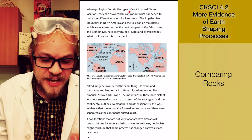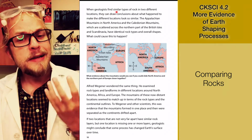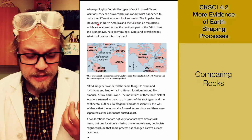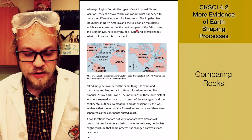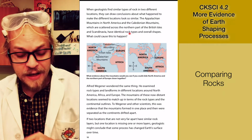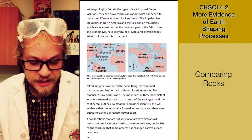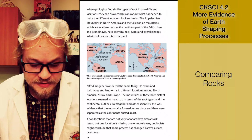When geologists find similar types of rock in two different locations, they can draw conclusions about what happened to make the different locations look so similar. The Appalachian Mountains in North America and the Caledonian Mountains, which are scattered across the northern part of the British Isles and Scandinavia, have identical rock types and overall shapes. What could cause this to happen? So in North America, we have the Appalachians. Up in Europe, we have the Caledonian Mountains.